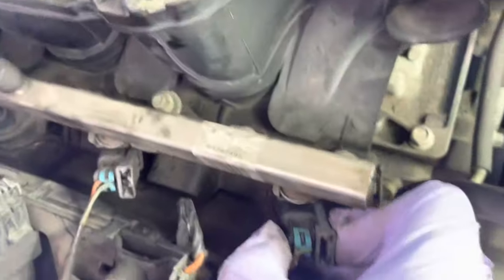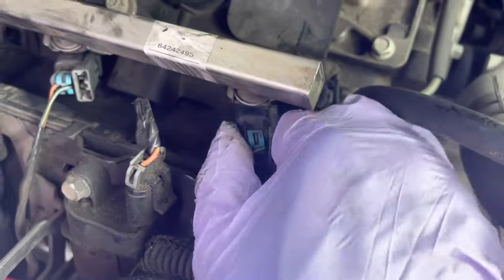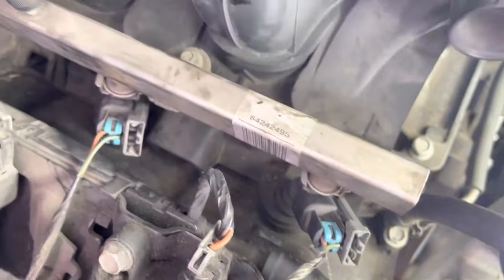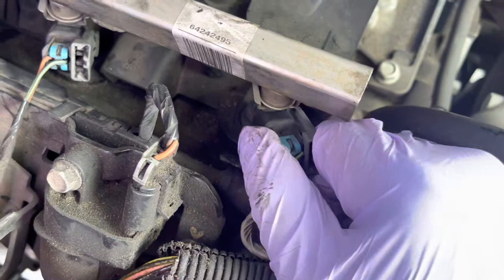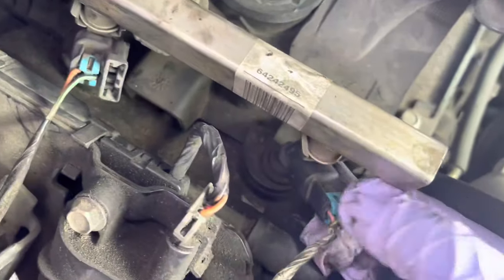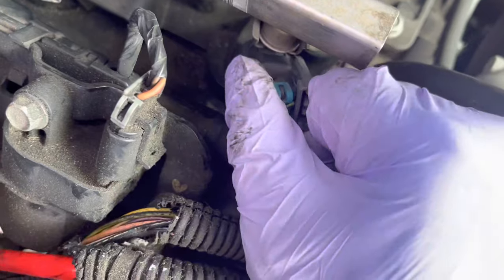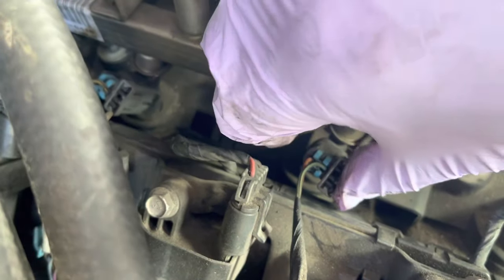So then you're gonna take this, press on that. See, now I'm struggling again. But press on that. Let's try this one. Press here and lift.